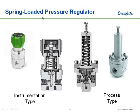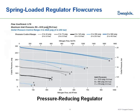And then every regulator is going to have a flow curve. What's important to note about the flow curve is as our flow increases from left to right across the bottom of the flow curve, we do have a drop-off in pressure. Which brings us to our second term. That drop-off in pressure is called droop.